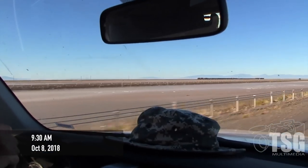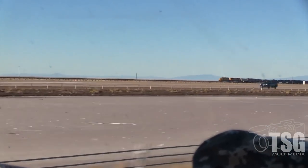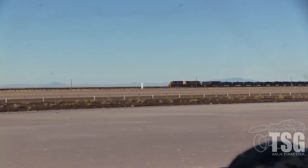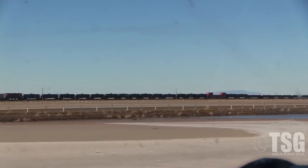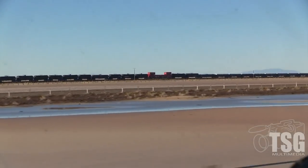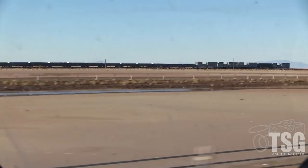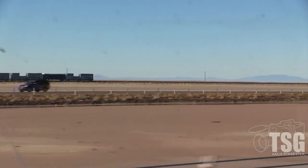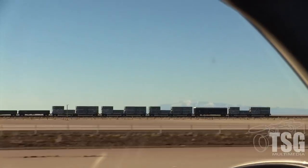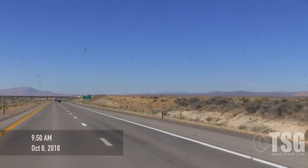Did catch this train there across the way. Choo choo! It's not going very fast and it's not very long. Just smaller power on the front. Yeah. It's kind of like an SD38 or SD40 on the front. Neat. And it's a short train. I'm not sure what they're carrying. I've never seen anything loaded like that before. It's kind of cool.